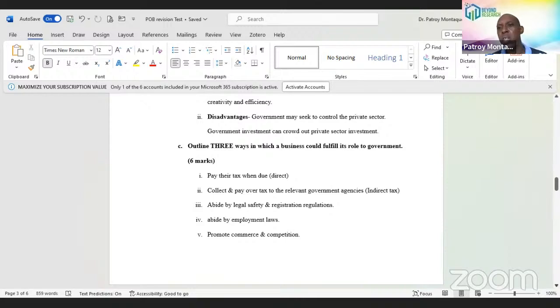So you can't register to be a hardware and you're selling food. Nobody knows if you have a food handler's permit and all of these things, but you're operating in that line. No, because that can cause other issues. Poorly prepared meals cause people to get sick, and all of those things happen when you don't have the requisite qualifications and competence to deal in those areas. So whatever you're registered to do, that's the confines in which you should operate. And so that's part of fulfilling the role to government.